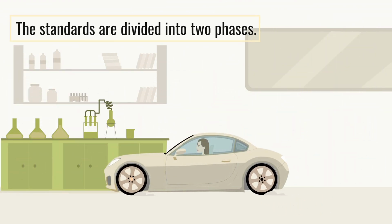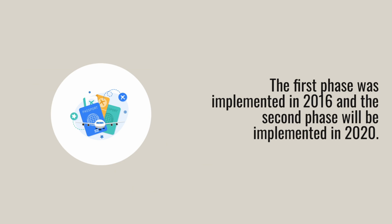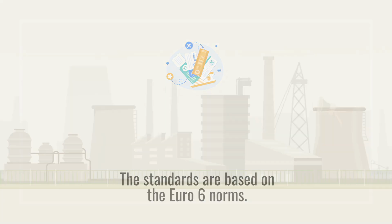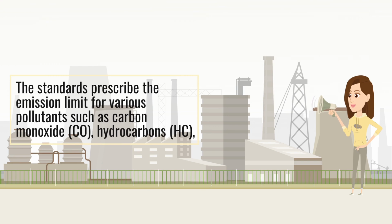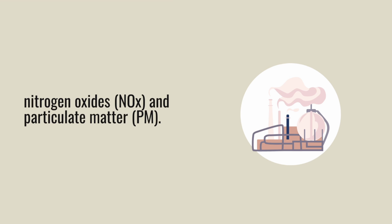The standards are divided into two phases. The first phase was implemented in 2016 and the second phase will be implemented in 2020. The standards are based on the Euro 6 norms. The standards prescribe the emission limit for various pollutants such as carbon monoxide (CO), hydrocarbons (HC), nitrogen oxides (NOx), and particulate matter (PM).